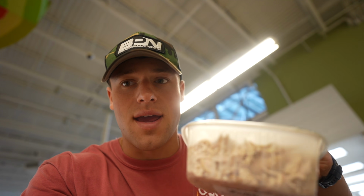So the first thing we just picked up is some chicken. I do this because when I don't have time to meal prep chicken, I just get it in a can. And this is dark meat mixed with white meat. So I do this because I get both the dark meat vitamins and also the white meat vitamins in the chicken. So that's the first thing we're picking up.